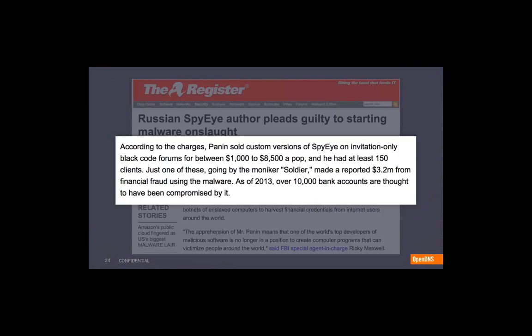But the reason that I talk about SpyEye is because SpyEye actually did get shut down, which means we have data. And the data that we have on SpyEye is this one small part of the spyware family was being sold for between $1,000 to $8,500 as a perpetual license, over 150 clients that have compromised over 10,000 bank accounts. And there's even a testimonial of a soldier who reports to have made $3.2 million in financial fraud. This is really eye-opening data, and I think when we look at the entire big picture of this family, the ramifications are far bigger.